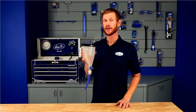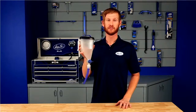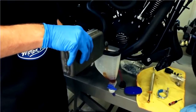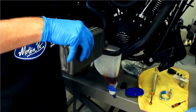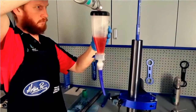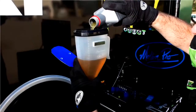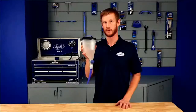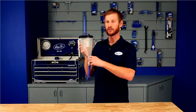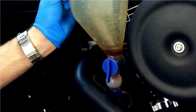Hi, I'm Jeff with Motion Pro, here to introduce you to the Pro Funnel today. Now the Pro Funnel is a very versatile funnel that makes maintenance tasks on your motorcycle easier, cleaner, and more efficient. As an overview, the Pro Funnel has a 1 liter capacity with clear graduation marks listed in ounces, cc's, as well as all the common premix ratios used for two-strokes in the power sports industry. Diving into the key features, first you have this integrated shutoff valve, which allows you to shut off or meter out the flow of fluid.